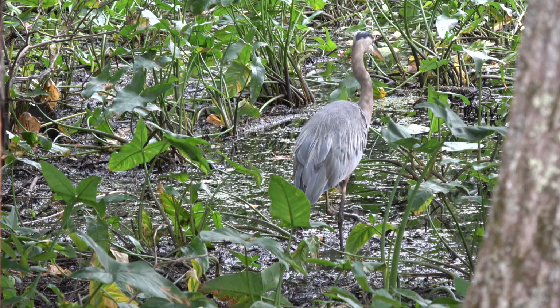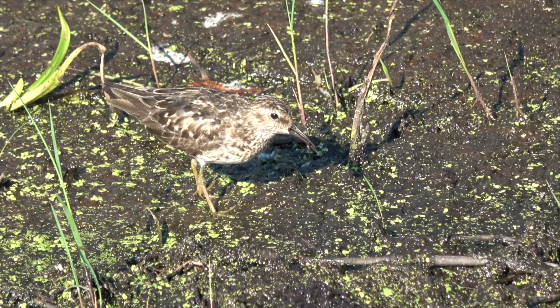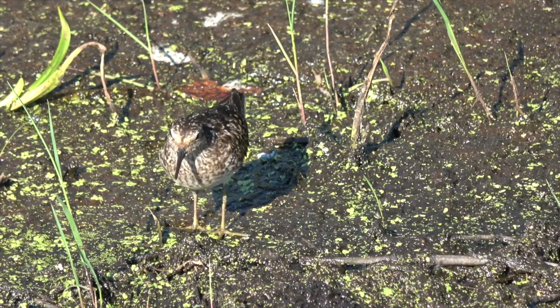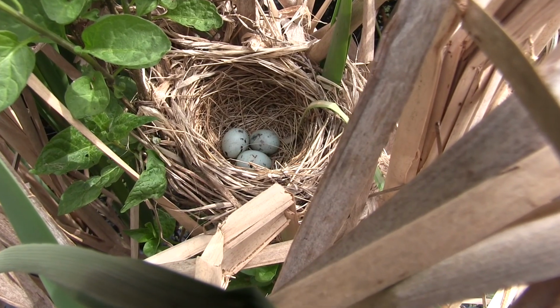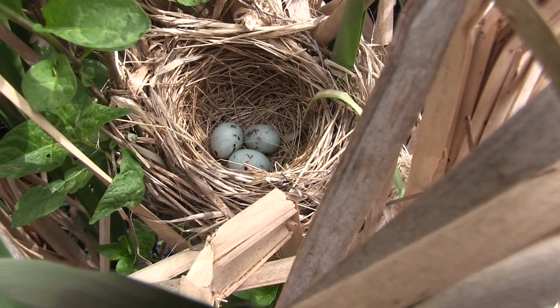Birds, like this great blue heron, hunt along the edges for fish and frogs, while this solitary sandpiper stops in to feed and fuel up during its migration. Many other birds nest in these aquatic environments, hiding their nests in its deep vegetation.